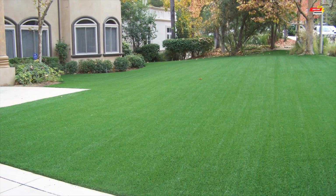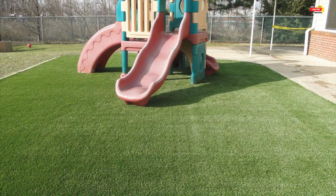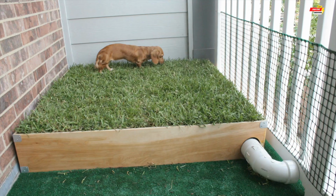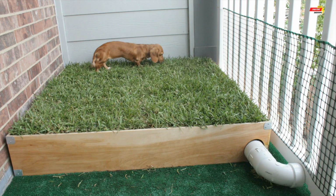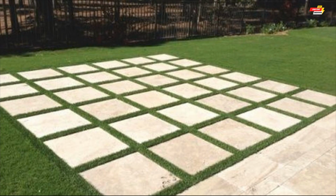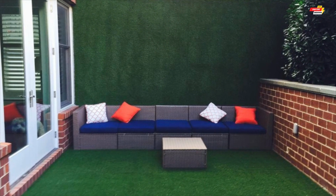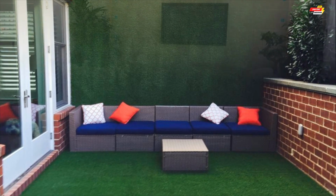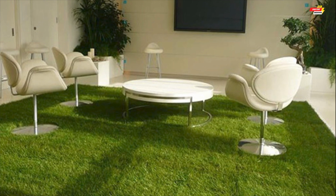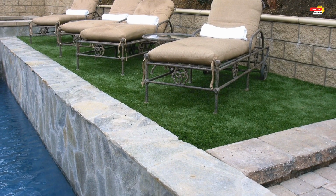Incorporate elements that complement the texture and color of the artificial grass. For example, natural wood furniture and stone accents can create a harmonious blend of textures. Ensure that the layout is functional and conducive to the intended use of the space, whether it's for dining, lounging, or entertaining. Additionally, utilize outdoor lighting to enhance the ambience of the patio, particularly during evening hours. Finally, select durable and weather-resistant materials for all furniture and accessories to ensure longevity and functionality.